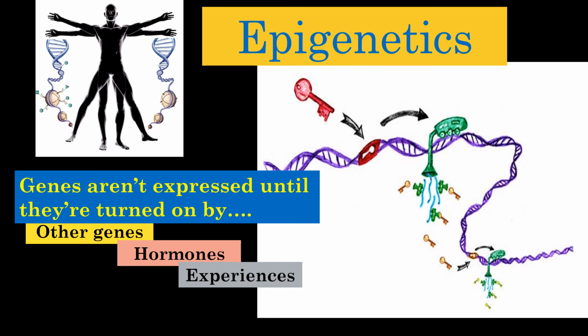One of the most interesting areas of genetics today is called epigenetics. This is a study of how genes are turned on or off. And it turns out there are biological processes that can turn on or off a gene by other genes or by hormones or by experiences that you have. So it's fascinating that a person's genes can be turned on by having a traumatic experience, for example, or by poverty, or by some other experience that affects your body in such a way, produces hormones and other effects that turn on or off certain genes that lead to certain phenotypical results.